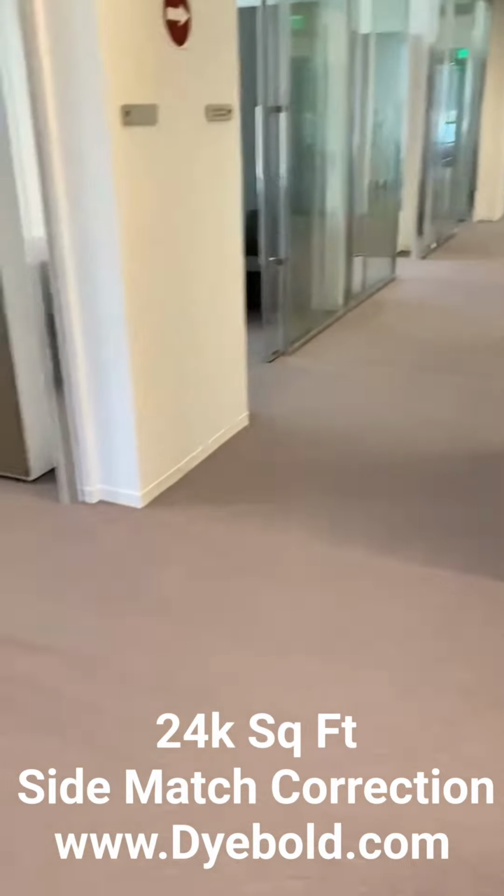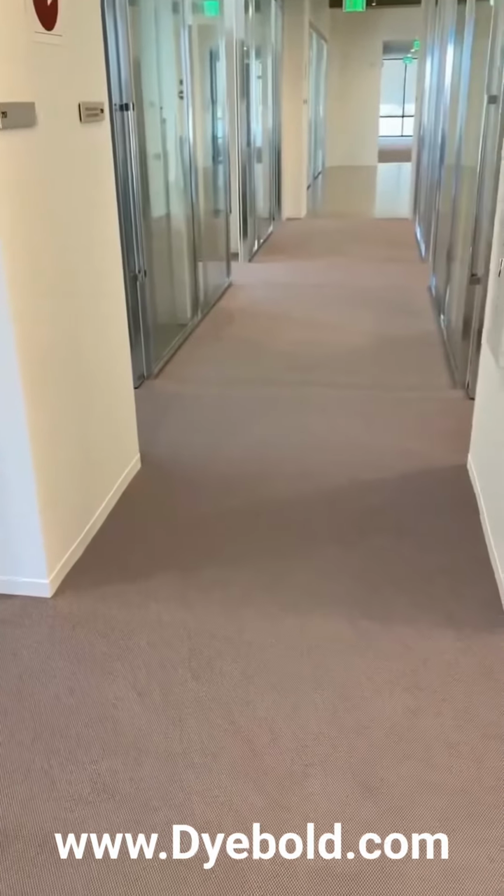This is the carpet right here that we just completed, and it looks beautiful.